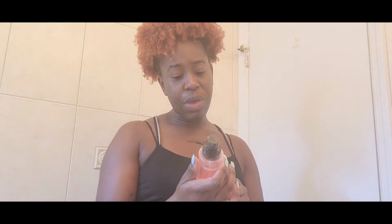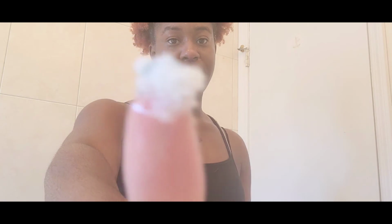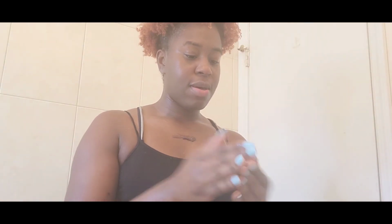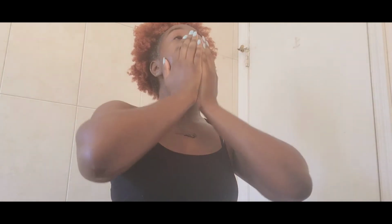Sun going down a little bit. Alrighty, so now that all that is put away, I'm going to use my Revitalizing Rose Mist. This bottle is about empty as well. Okay, so put that on. I get my good old coconut oil. Don't need a lot. Just that much. That much. Okay. Massage it. And then I'll just lightly go like this. Right? And some of the coconut oil is like that on my face.